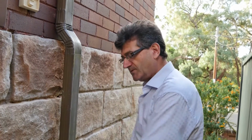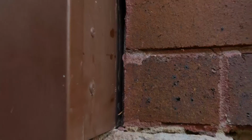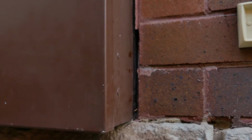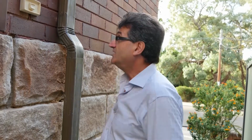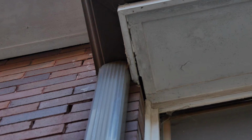We fixed the problem with the water damage and the downpipe, but look at all the cracks. The whole front of the house has just gone. If you put all these cracks together, at the top especially, you can see how the whole house is leaning forward, and that's because of water.